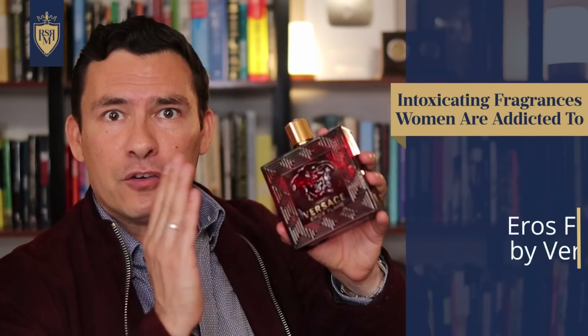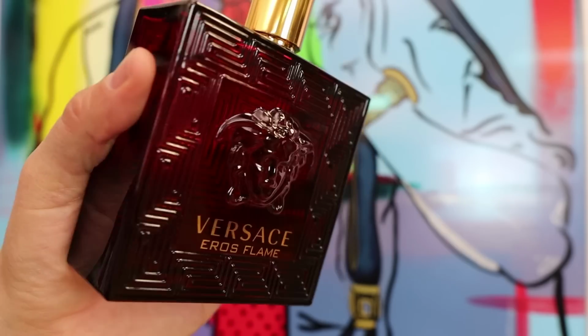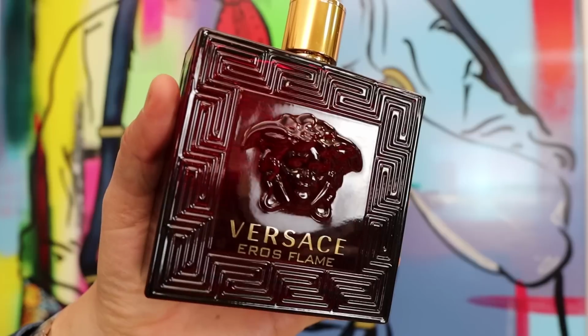So I would put this on the list, but I do believe their flanker, Versace Eros Flame, is even better. Now, it's not as strong, but I do feel it's not as sweet, as cloying as that other one, Versace Eros. This one just maybe with the apple notes, there's something, maybe a little bit more cinnamon in this. This one just is a little bit spicier. I like this one a lot, and I do feel it's distinctive from Versace Eros. So Versace Eros Flame, if you haven't tried this one, check it out.